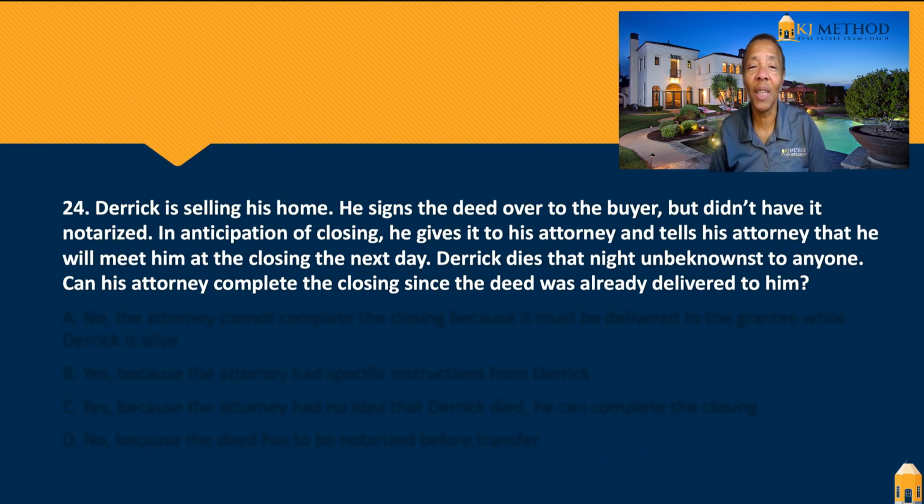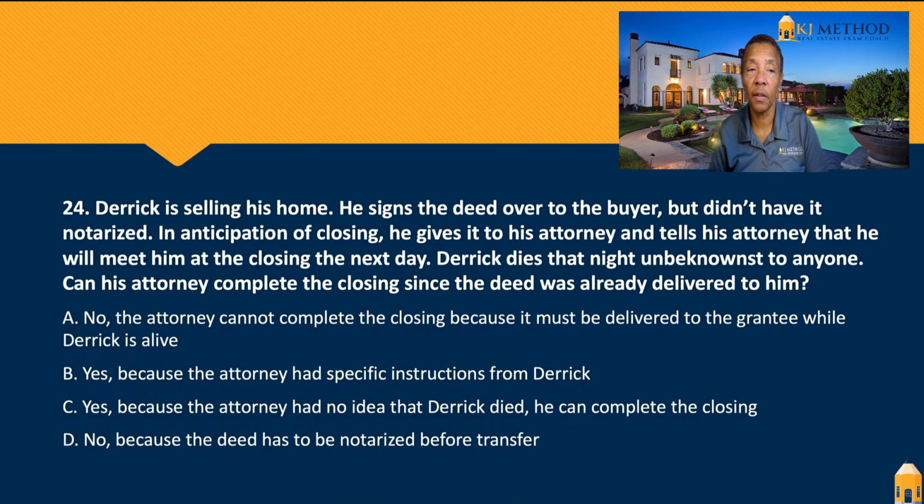24. Derek is selling his home. He signs the deed over to the buyer, but didn't have it notarized. In anticipation of closing, he gives it to his attorney, tells his attorney that he will meet him at the closing the next day. Derek dies that night, unbeknownst to anyone. Can his attorney complete the closing since the deed was already with the attorney? What do you think about this?